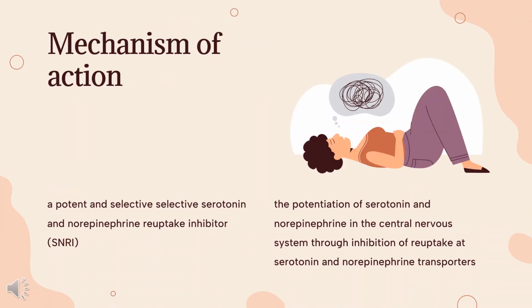Mechanism of action. Levomilnacipran is a potent and selective serotonin and norepinephrine reuptake inhibitor, SNRI. The exact mechanism of the antidepressant action of levomilnacipran is unknown but is thought to be related to the potentiation of serotonin and norepinephrine in the central nervous system through inhibition of reuptake at serotonin and norepinephrine transporters. Like milnacipran, levomilnacipran is a more potent inhibitor of the norepinephrine transporter than the serotonin transporter. It exhibits over a 15-fold higher selectivity for norepinephrine versus serotonin reuptake inhibition.